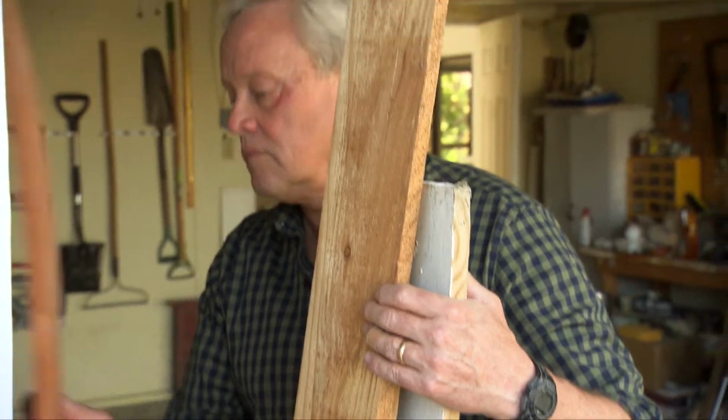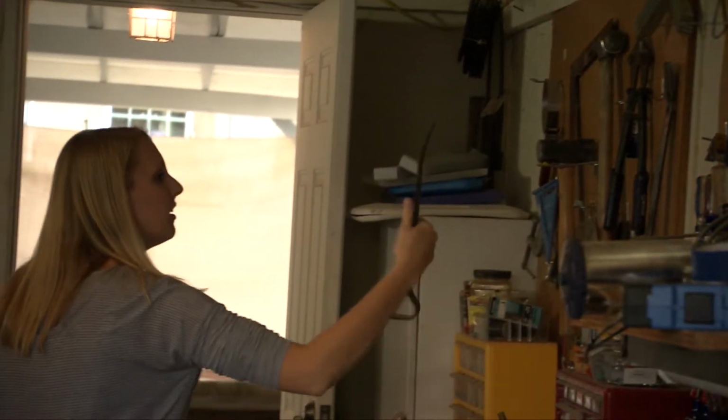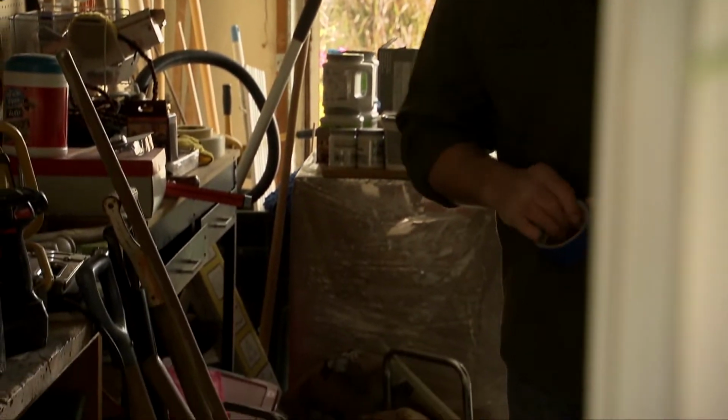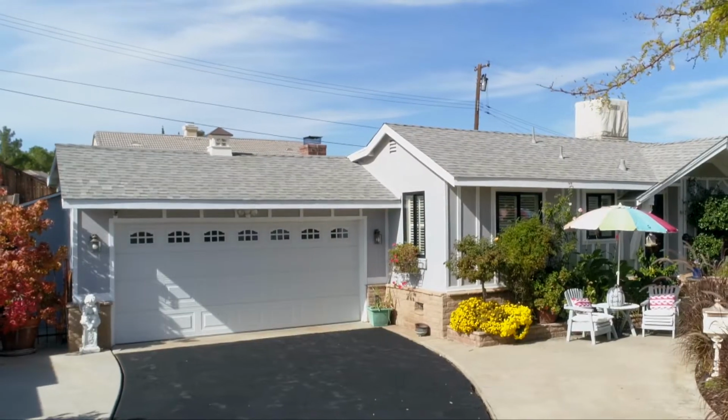What's amazing about Catherine's garage is it seems to have everything that we need, yet it's not overflowing and she can still park her car in it, which makes me think that it must be magic.